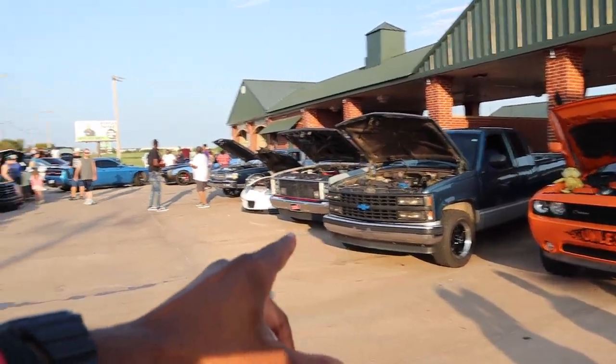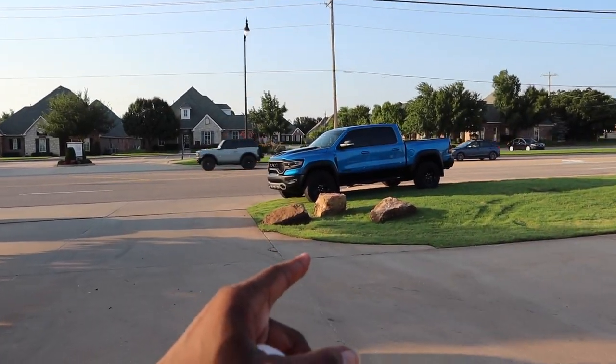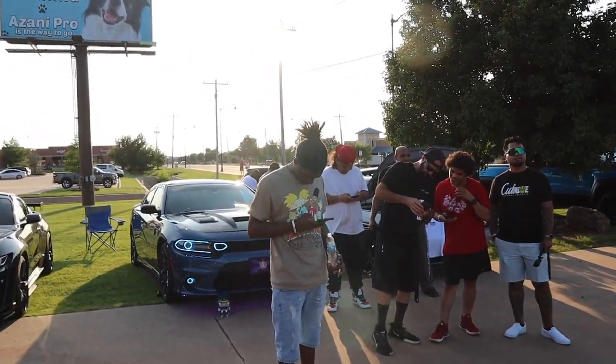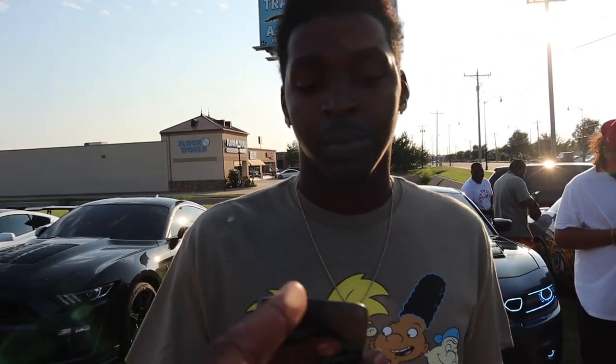As y'all see, man, we got hella cars out here. It's nothing but fire builds out here. It's super chill. Nothing but good people, good vibes. And this is how car meets are supposed to go, man. This is why I love going to car meets.